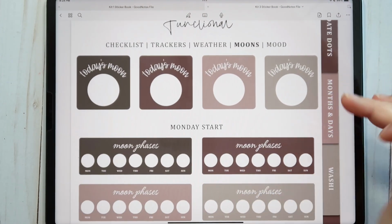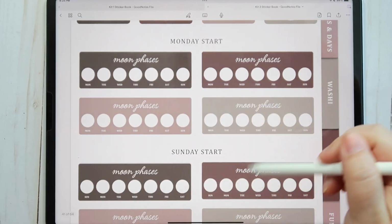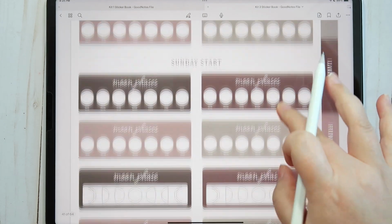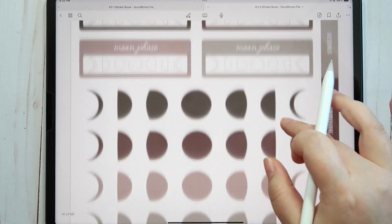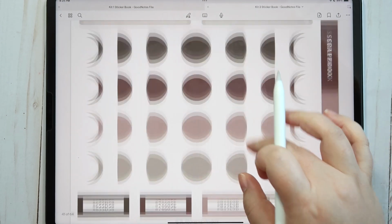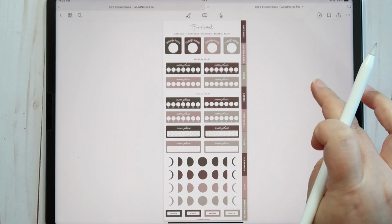Then we have moons. Moons got a big upgrade. So we've got today's moon, and then a similar tracker to the weather with the moon phases, both in Monday and Sunday start, a little spot where you can just put the moon in, and then of course the solid color moons themselves. So you can just use these in your monthly spread if you want to keep track of it that way. Lots of different options now for the moon phases.